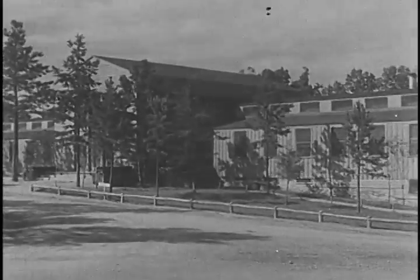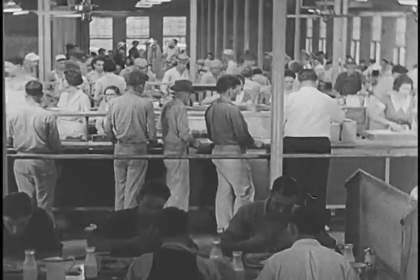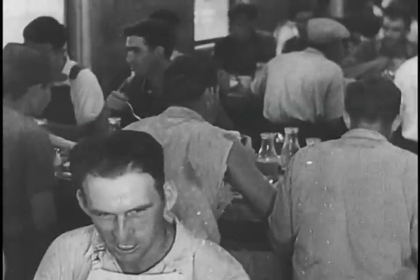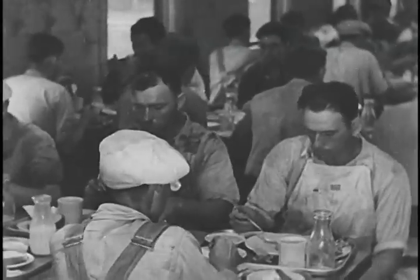Let's go inside. Outdoor work brings these chaps in here feeling good and hungry. There are no frills, but the helpings are generous. And look at the milk bottles. Visitors often comment on the high type of worker employed there.